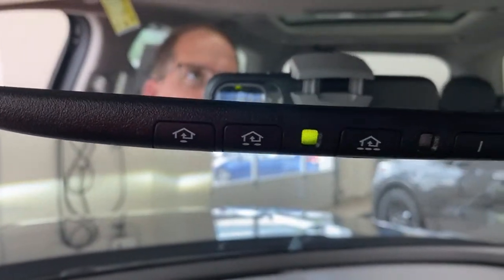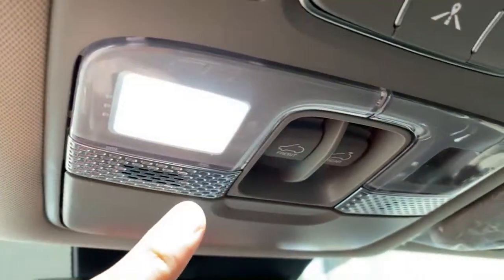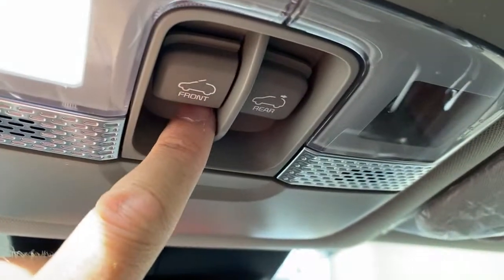On the mirror here, you've got little garage door opening buttons, and you have your UVO intelligence buttons up here on the dash. These are nice LED lights. See those? Those are for the sunroof. One says front, one says rear.